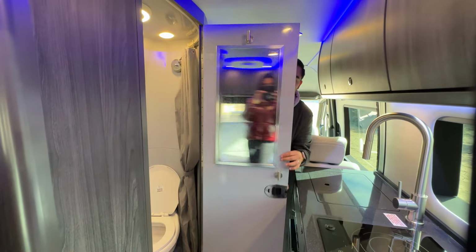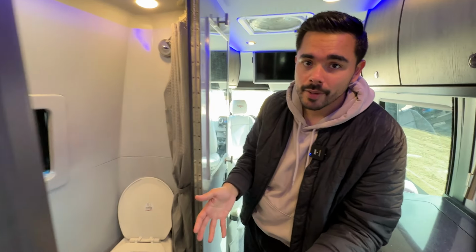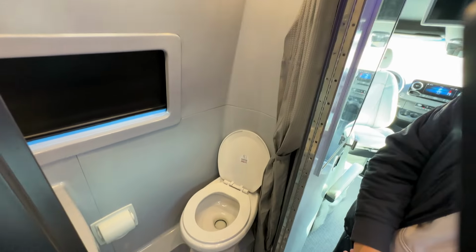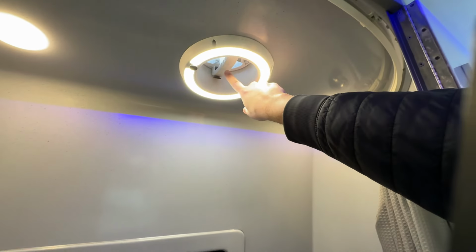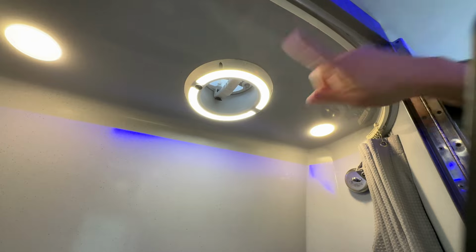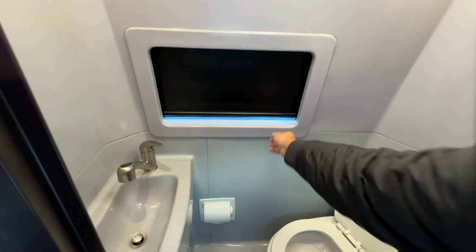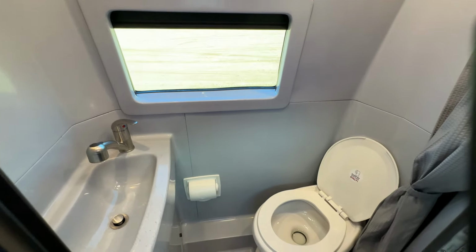Pull the latch and voila, the door comes open. You have your toilet. This is actually a pretty sizable bathroom for being in a Class B motorhome. There's tons of space. You have your shower, your curtain to the right. This up here is another ventilator. So as you're venting the front with the one I showed you earlier, you can also vent the bathroom in case things get smelly. There's also a window if you want to say hi to the world as you go, but obviously there's this pull down shade if you don't.